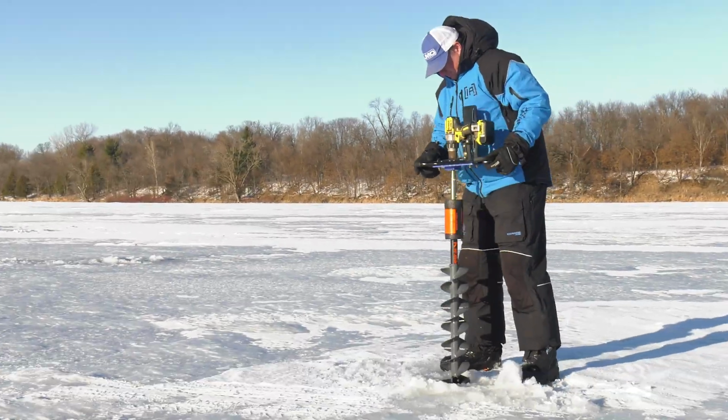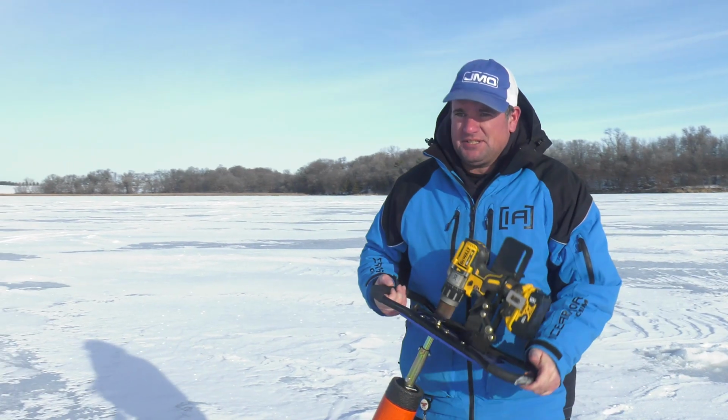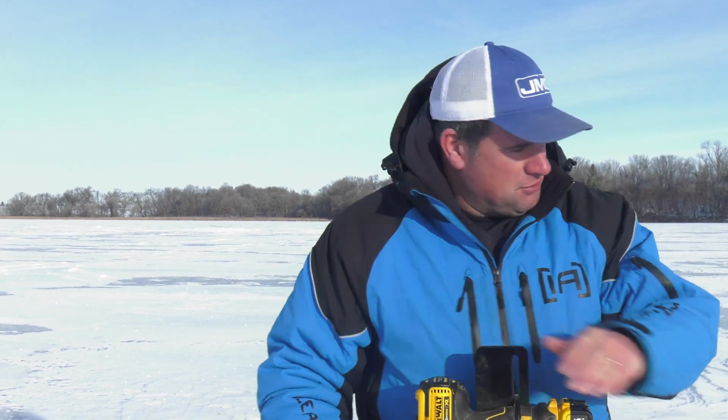Just kind of drilling the trap line, drilling holes on the edge of the basin where that soft bottom comes up to the break. And basically these fish are moving up and down through this. You can either sit in one spot and let the fish move to you, or you can drill your holes and move a little bit to try to contact fish. But yeah, just drilling holes and getting set up.